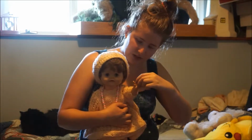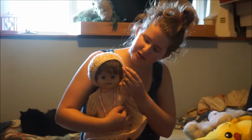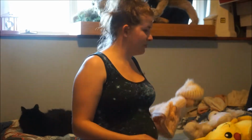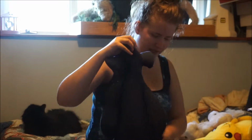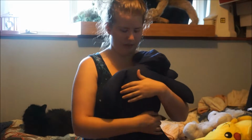I think I've actually tried to paint her nails when I was younger. It seems like that, because I used to be obsessed with painting her nails when I couldn't do my own. And Mom let me. This is my first ever beanbag, big teddy bear.